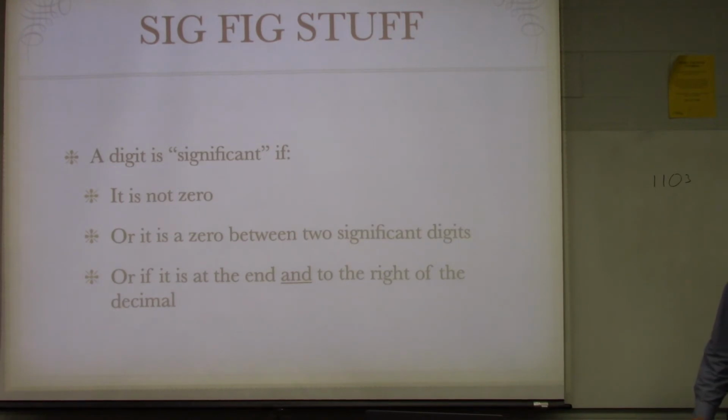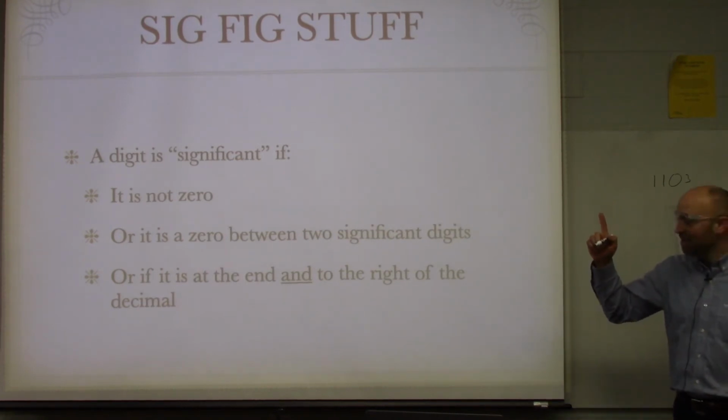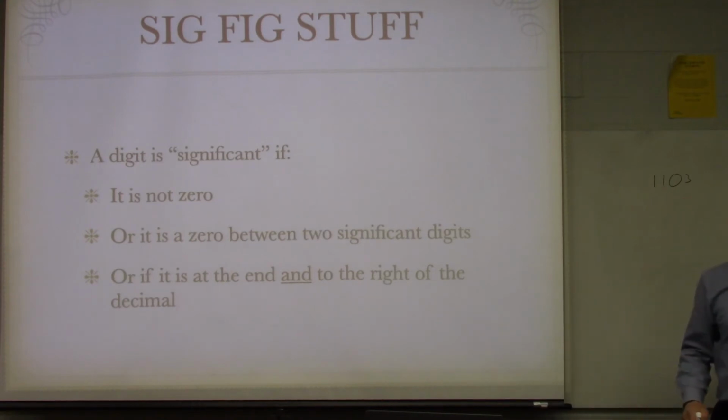Okay, this one's the tricky one. This is the one that messes everybody up. It's significant if it's at the end and to the right of the decimal. Okay, so 110, that 0 is not significant. But it's at the end. Why isn't it significant? It's not to the right of the decimal. Okay, what about this one?